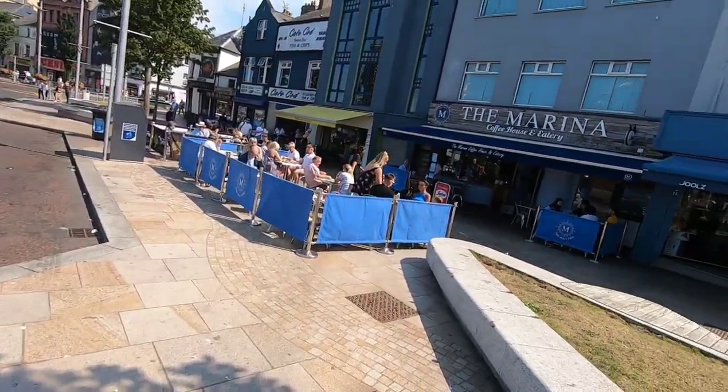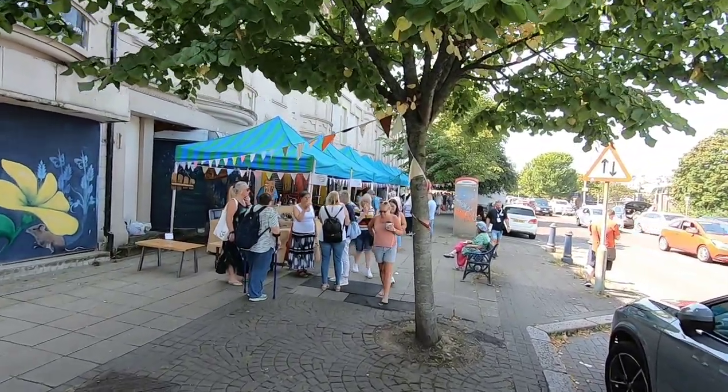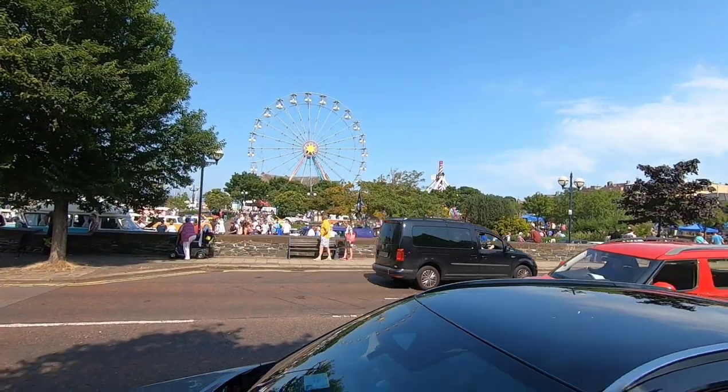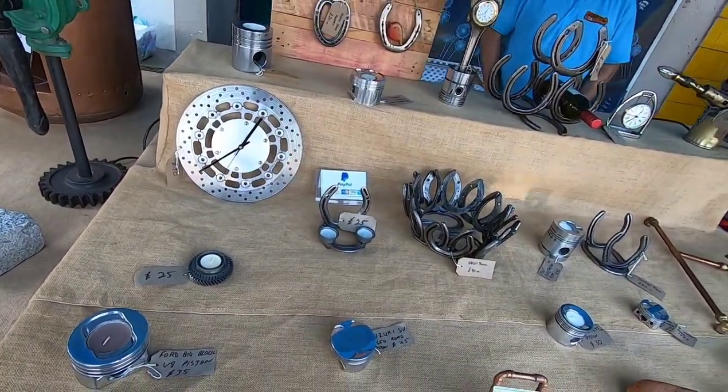So busy today, too. Okay, so continuing on then, I found more stalls with more handcrafted goods and stuff. So we'll have a quick walk through all of this and then cross over here where you might be able to see how busy it's starting to get. All this metal made stuff.